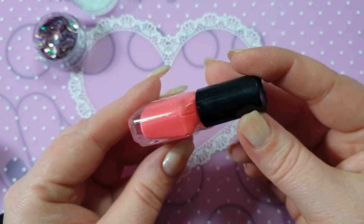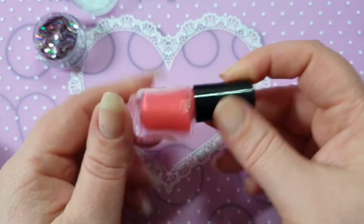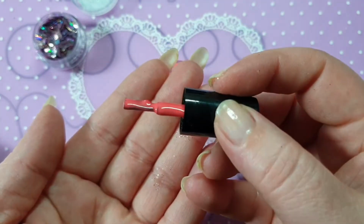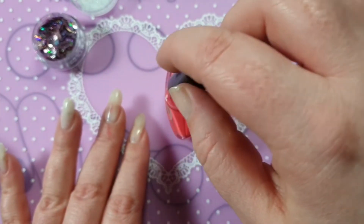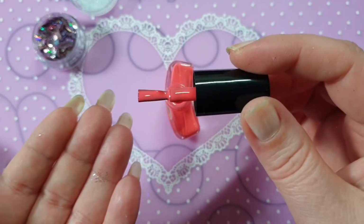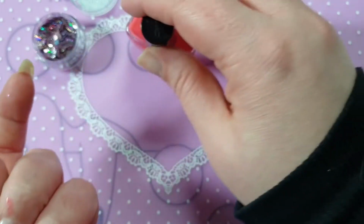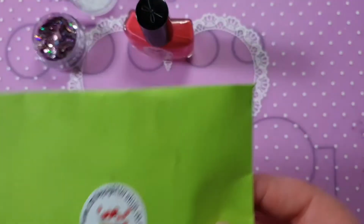It's hard to sort of try and maneuver it where you can actually see what it looks like. Hopefully you can see that. Oh, everywhere. Got it everywhere already. Yeah, it's not as bright as that. It's darker than that. But it's really pretty. Really pretty. I really like that colour. Very pretty. And then the last one is this one.